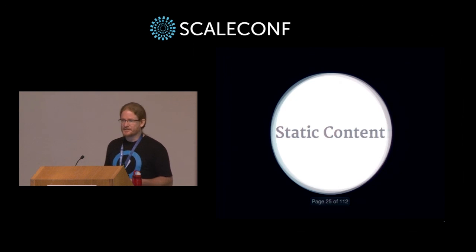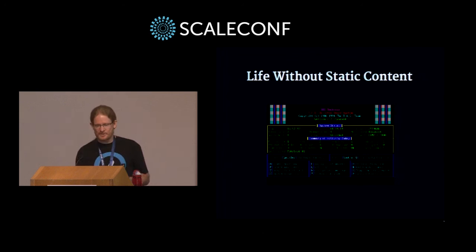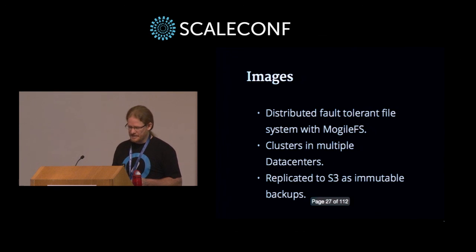All right, so that's DB, static content. This is what the internet would still look like if we had no static content, right? A little bit boring. So luckily we've got images and all sorts of fancy things to make that look a little bit different and have canvases.